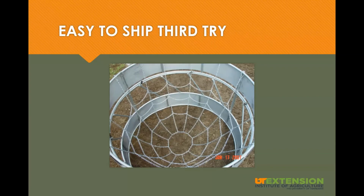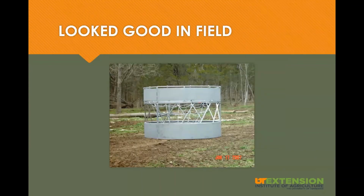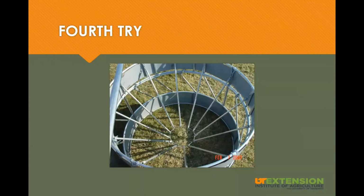The only problem we had, the farmer that put this out for me called me one day and said, Moorehead, come down here and get this hay ring. After the cows ate all the hay, a calf got in there and it took him 2 hours to get the calf out of those chains. But anyhow, it did work, but they came up with a different plan. That's what they wound up selling.